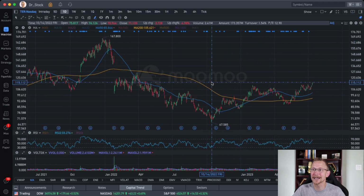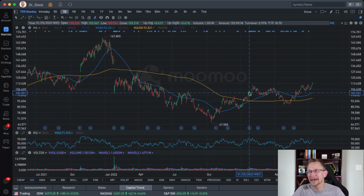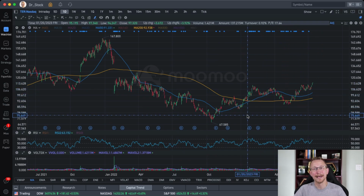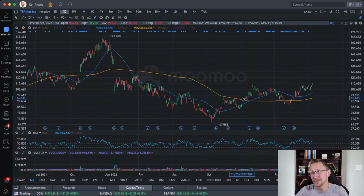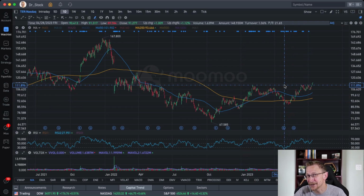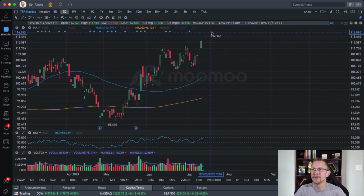For Teradyne, we had, in the past, an inverse head and shoulders, and it broke out above the neckline a little bit and then tapered off from there. However, another little inverse head and shoulders set up for us. Better though this time, we're up above the 200-day and above the 50-day, so we're looking very bullish on that one. The neckline for this one's right at about $112, and if I zoom in here, you can see that we've already started moving up above that.